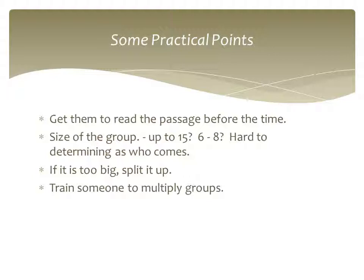If you can, do get people to read the passage before time. We know that's not always possible. People are busy. As far as the size of the group is concerned, well, it really is hard to determine, but maybe 6 to 8 is a really good number, or maybe up to 10 or 12. It really determines the time you have and those who come and how much they participate. If they're all participating well, then the smaller the better, because it gives more people opportunity.